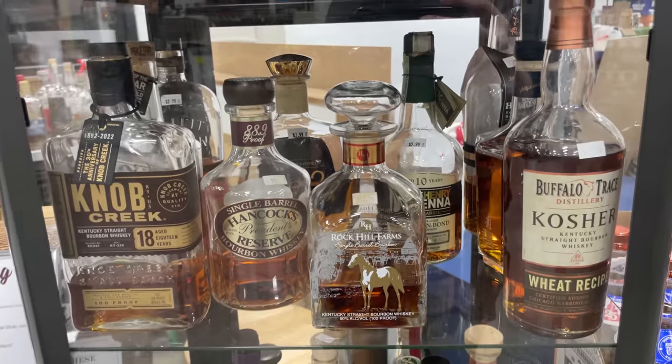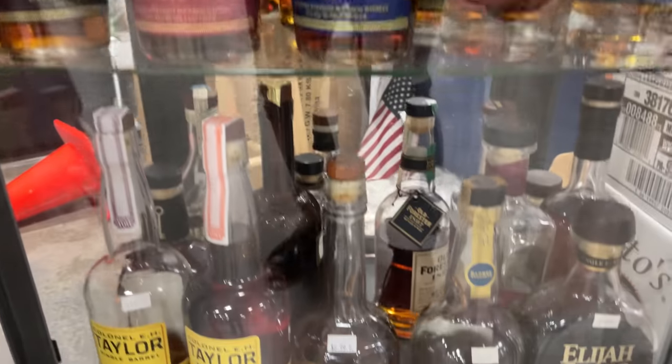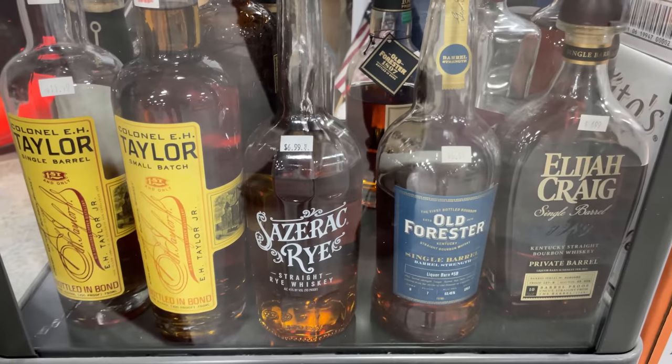So check out the sample bar. Really cool selection, really good prices, much better than any kind of bar you'd find in downtown Louisville.